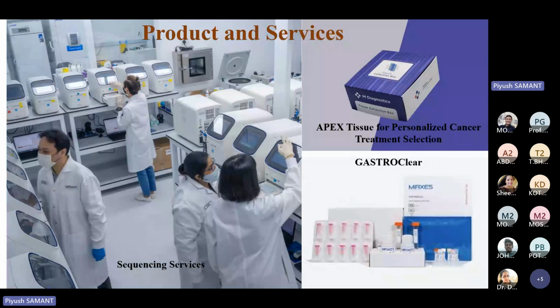If I talk about the products and services of MiRXES, first and most important, we provide sequencing services. During this talk, I'll explain what sequencing is, how we do it, and what we offer to our clients. This is a business-to-business service, and we have several clients for whom we do sequencing.